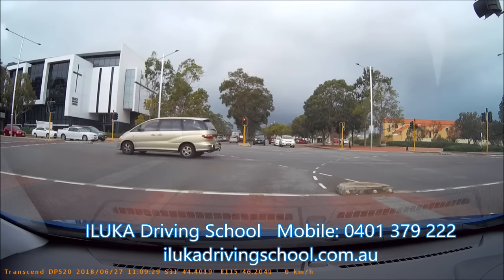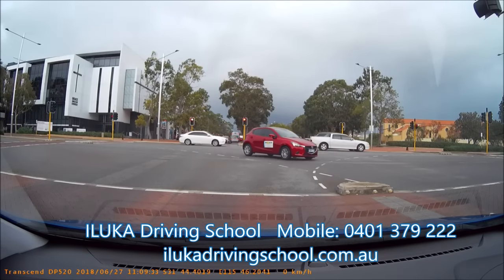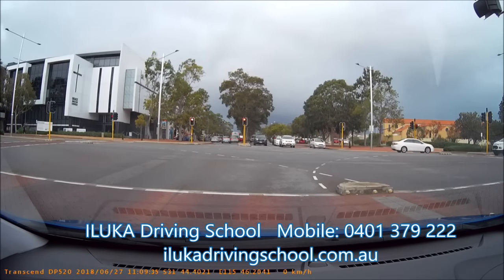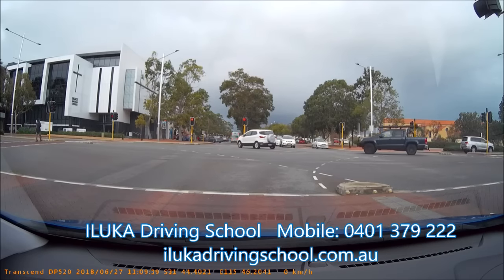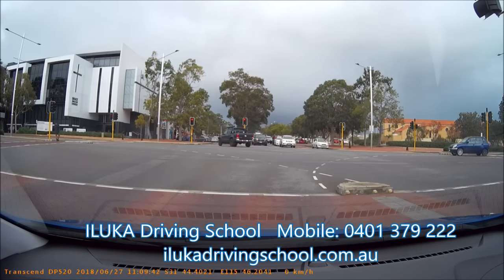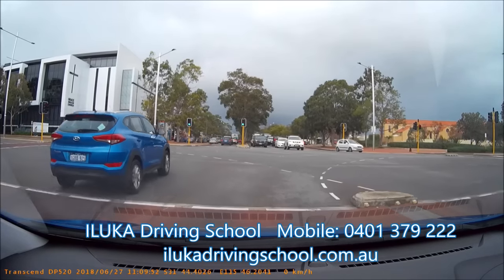Now, because that SUV in front of us is going to turn right, that's blocking my view. So I'll have to go out there and wait. There's also a four-wheel drive behind it. So I'll more than likely have to go out there and wait. Even after all the traffic that I can see has gone past, I'll still have to wait because I can't see past the car. I need to be 100% sure. If I'm 99.9% sure, that's not good enough.